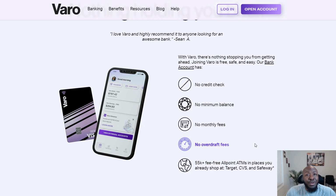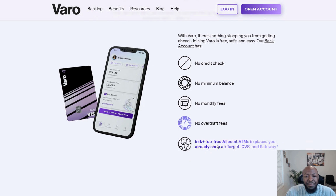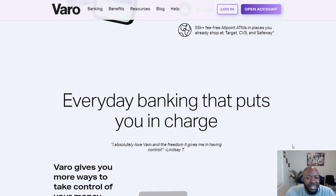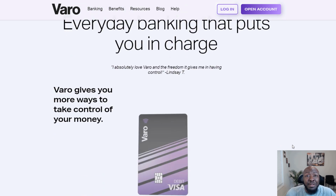And no, there is no physical location, but they do have 55,000 free all-point ATM places where you can actually pull money out that you want to use or whatever it may be. And some of these locations, like Target and CVS, they have listed here. I know a lot of you guys probably shop at Target, so I know that probably is music to your ears, knowing that it's easy to find a place where you can actually withdraw if you're using this account.